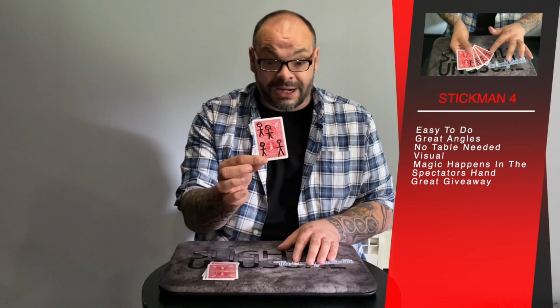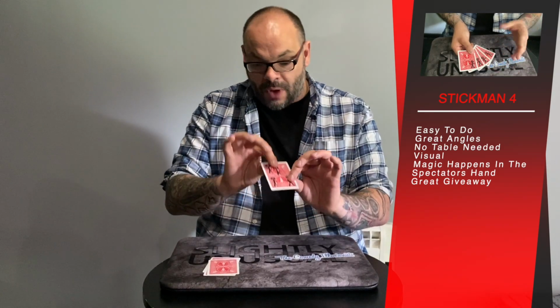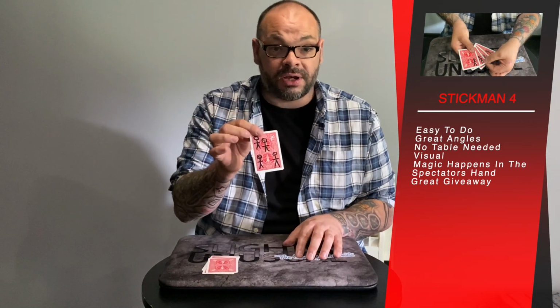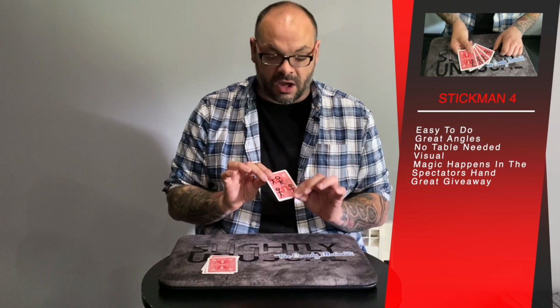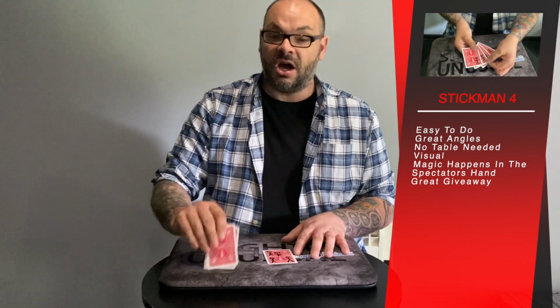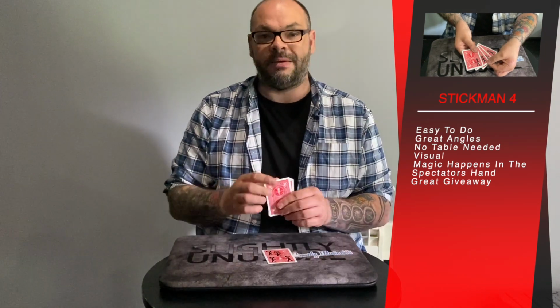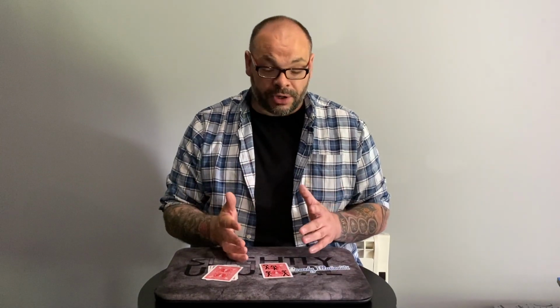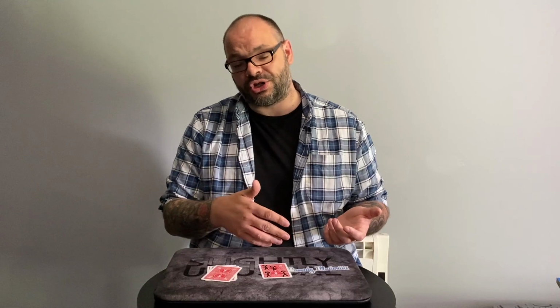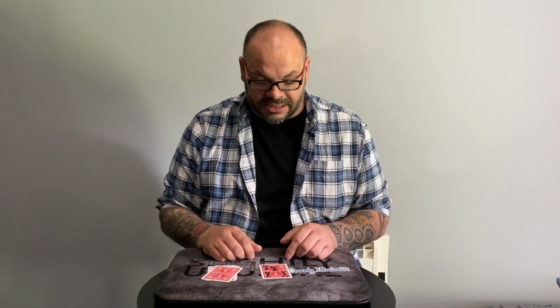When you do this moment here, and you have all of the stickmen jump onto this card, all people want to do is look at that card. That's all they want to do. They want to look at that card, and when you give it to them to keep, these cards just get put away. If you're concerned, you can have a Himber wallet and you can have these switched out. But to be honest, I don't find it necessary. The angles are really good with it, and it's not really that difficult. It's just an Elmsley count, a frustration count, and a couple of doubles, and that's it really.